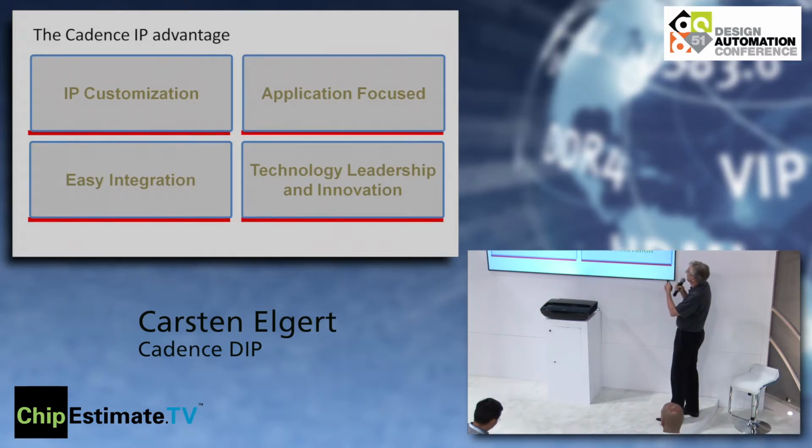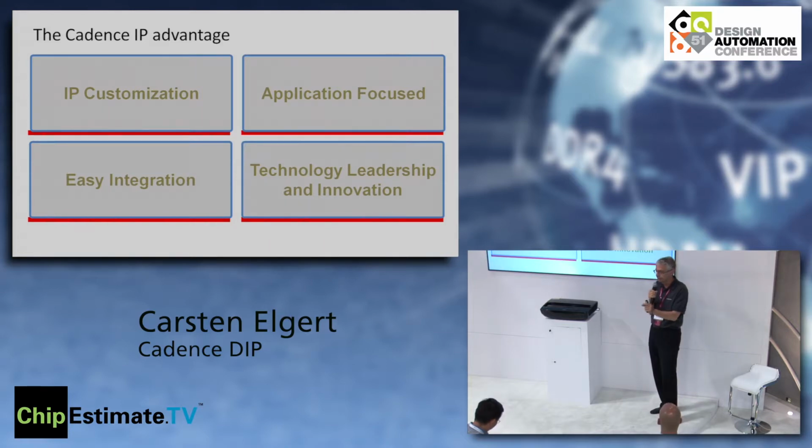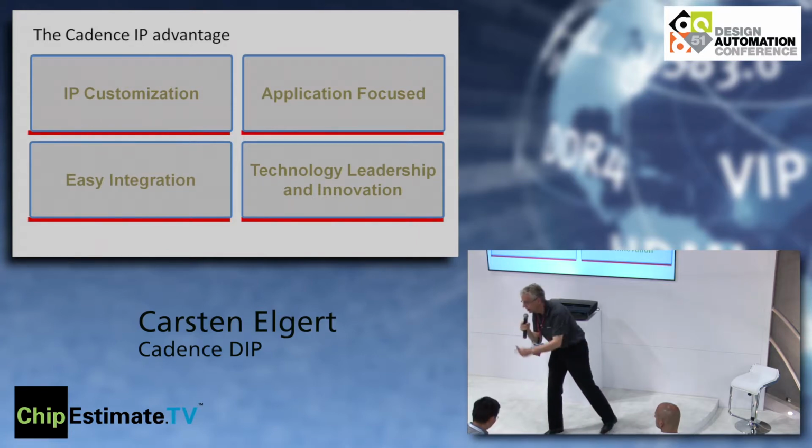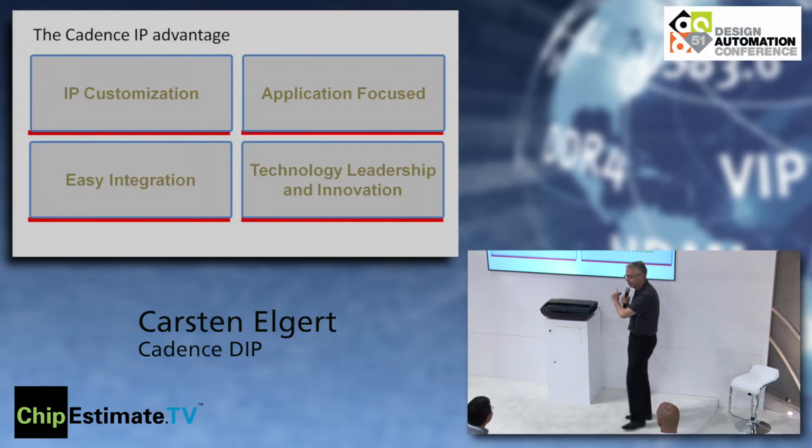So it's about being application focused. I mean, not every customer is in everything. You are focused on your specific design environment, whether it be mobile, whether it be high-speed networking. By the way, where are you in? Software business, so you need to have everything very fast, right?